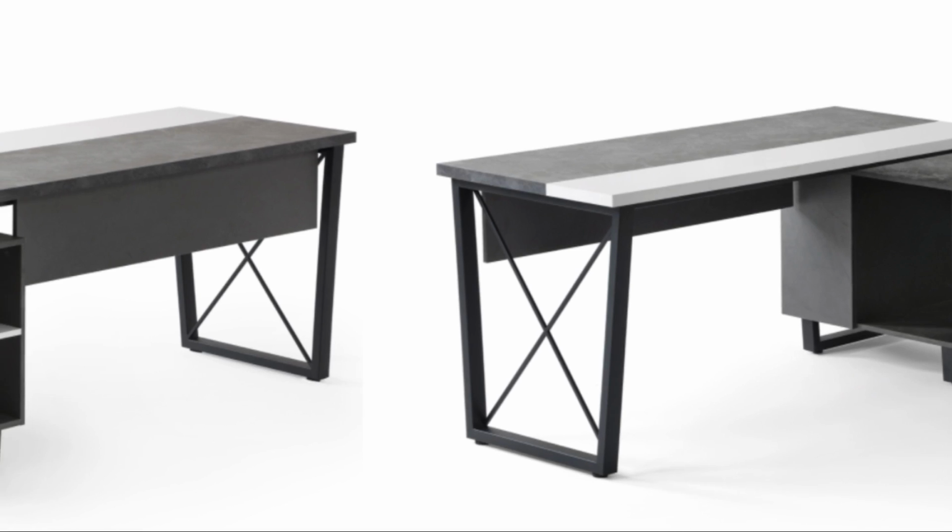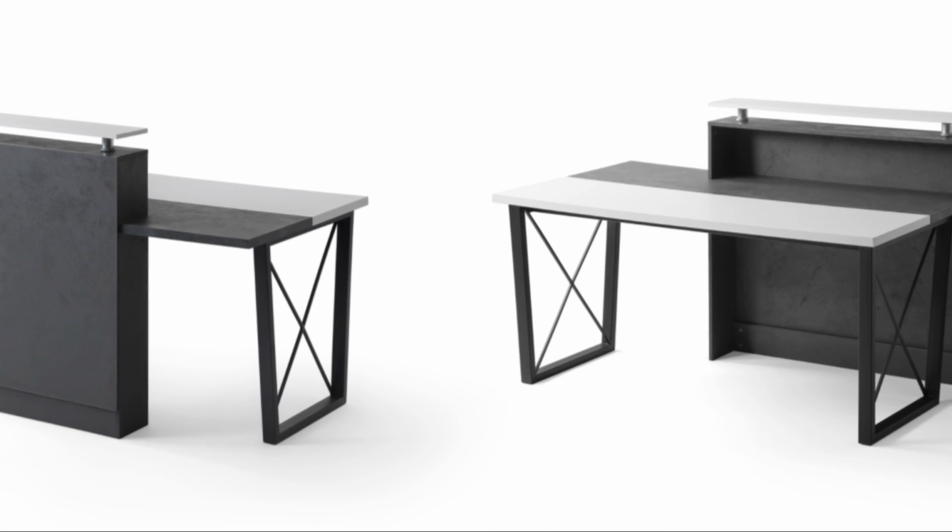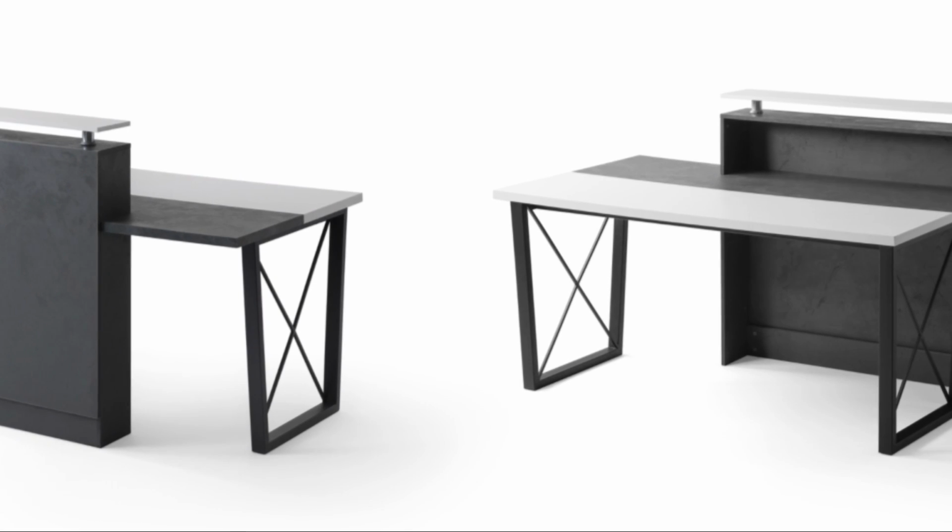But what about the smaller stuff? That's where desk organizers come in. Pen holders, paper trays, and binder clips can transform a chaotic desk into an orderly haven.